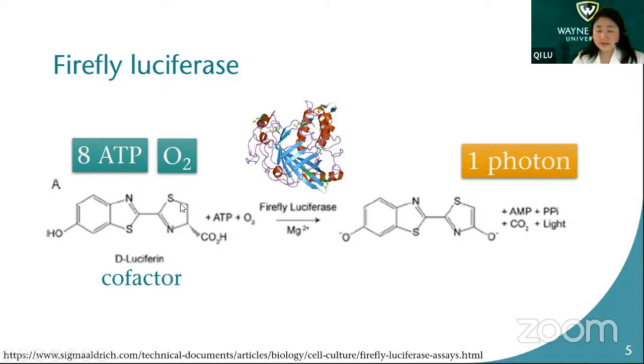And since it changes oxygen into CO2, it's kind of like breathing, and at the same time it emits some light. So we can see that at night, the fireflies' light is not continuous. It's shining, then dark, then bright, then dim.